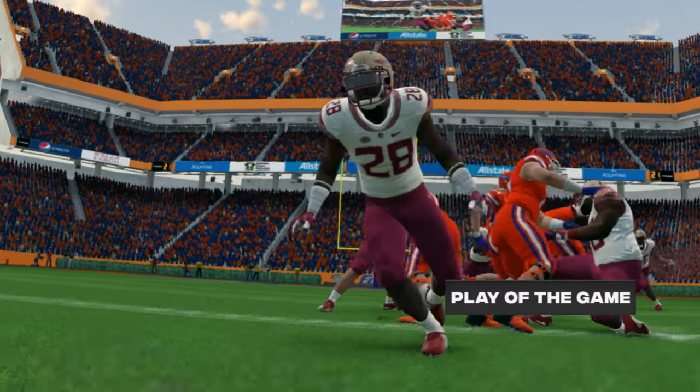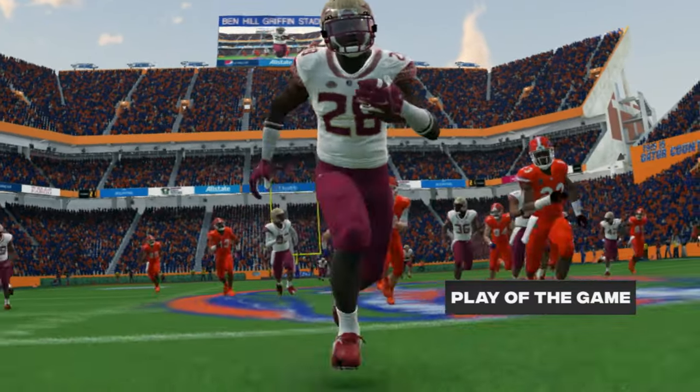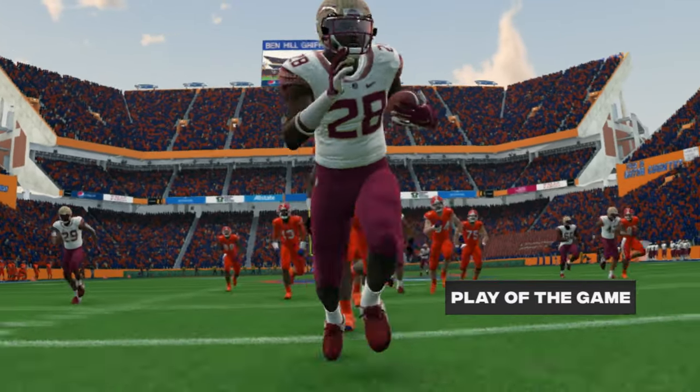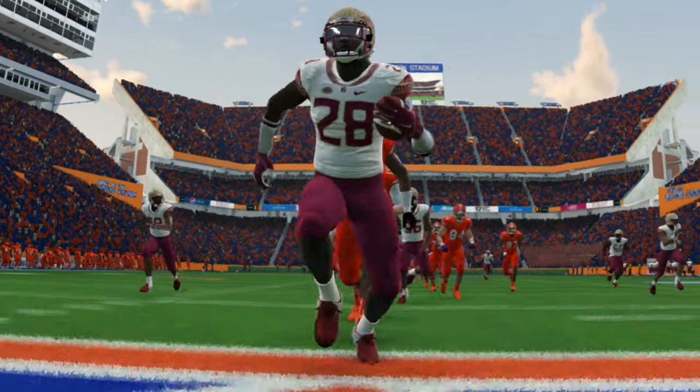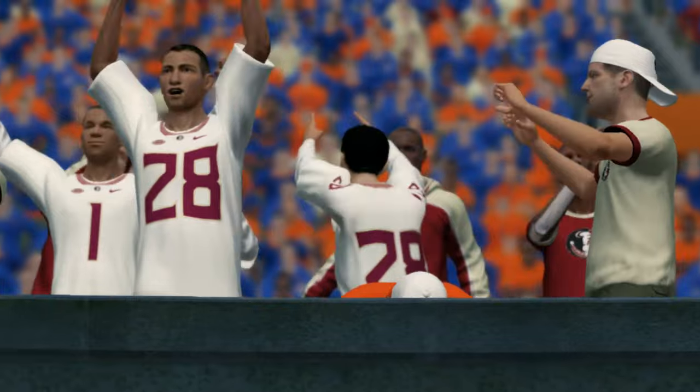As we take a look at the highlights, Kirk, how would you summarize the action in this one? Florida State came out here today and played with the heart and intensity that you love to see in a rivalry game. They should be very proud of their victory because wins don't come easy between these two teams.